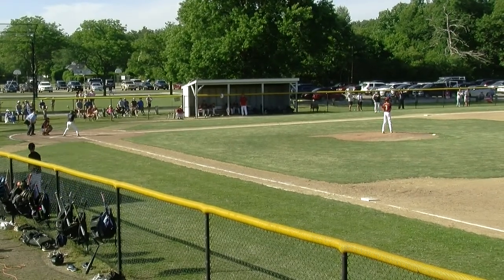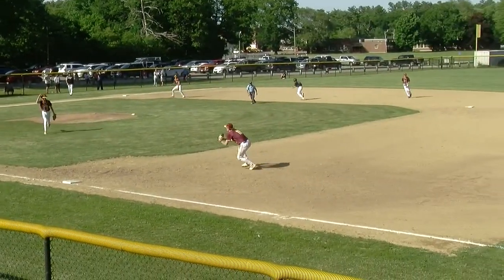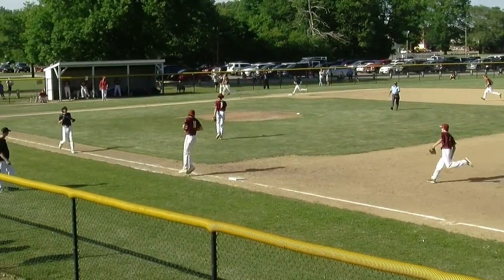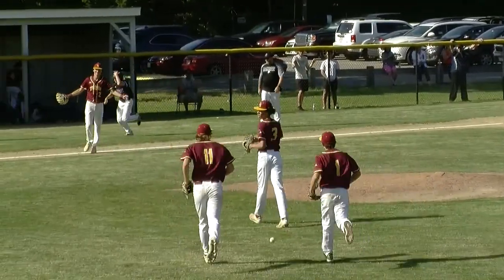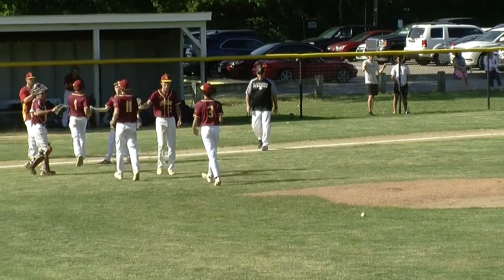At bat for the Lancers, number two, Nihil. Cardinal Spellman with some solid defense. Now we'll conclude the fifth inning. They still lead 1-0, and we'll be back in the sixth.